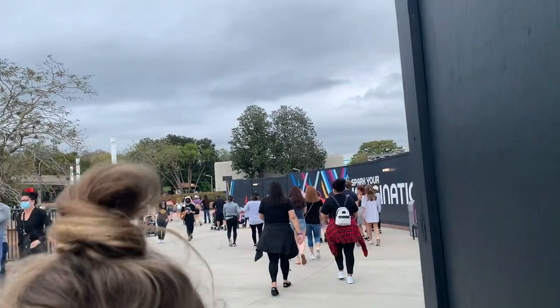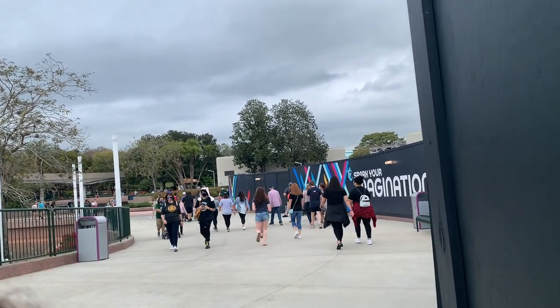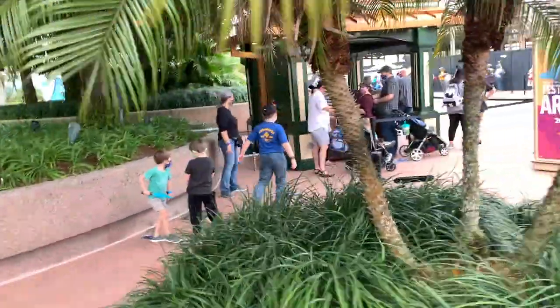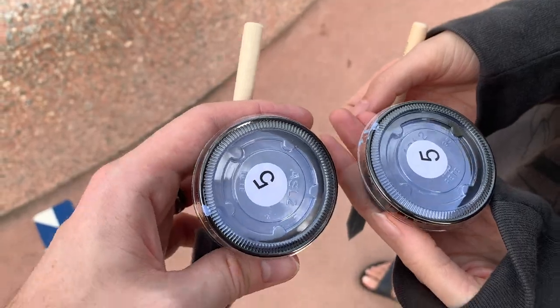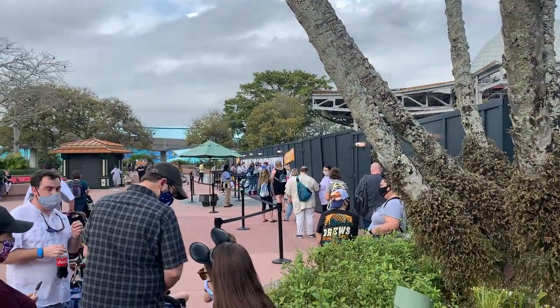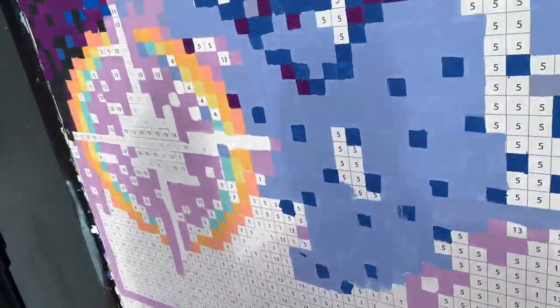We're gonna go see if they're doing the paint by numbers and see if we can get a number to paint and then ride Living with the Land. So the line to get your paint and your paintbrush starts over here. Then you'll go over there and paint. Yeah, we both got periwinkle, I think they said, and our little brush, and then we'll just paint it right up there.